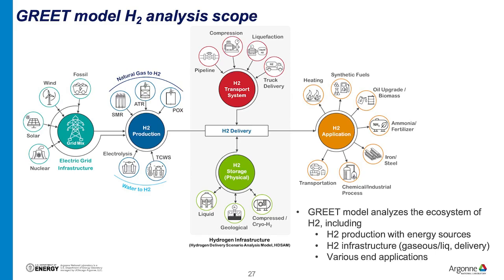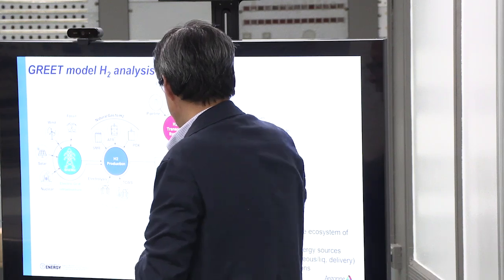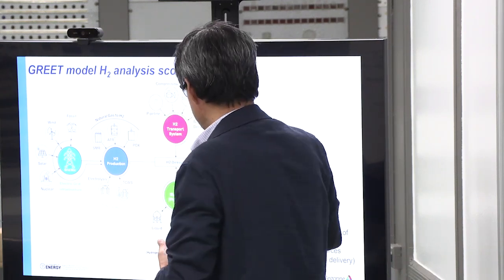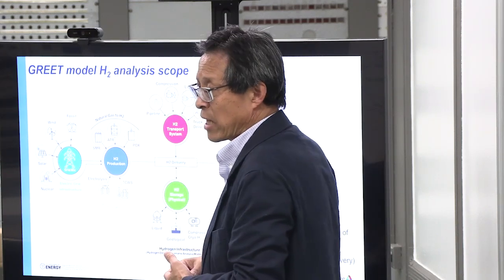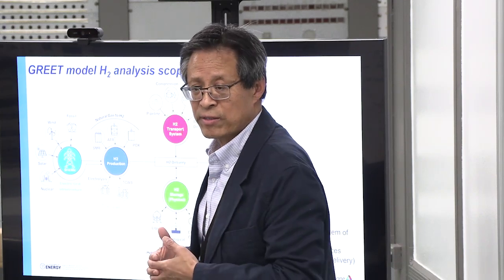So that all can be a part of the LCA. So this is the hydrogen system boundary. We have different ways to produce the so-called clean hydrogen from electricity, or the conventional way from natural gas. And then, of course, hydrogen needs to be stored and transported. That's part of our application value, hydrogen different applications. So this is our ecosystem of hydrogen system LCA.